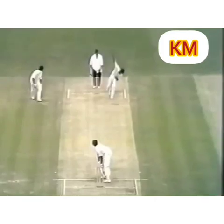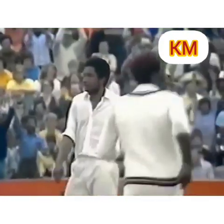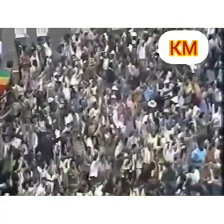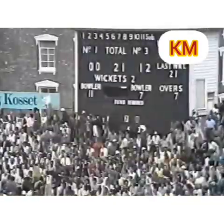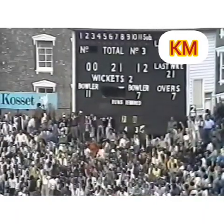Roberts to Turner. And that's very close indeed, my word. A good delivery from Andy Roberts. Beat Turner with pace. And I reckon that was as plumb as anything you'll ever see. The second Australian wicket goes down with 21 on the board. Turner, Andy Roberts, first victim.